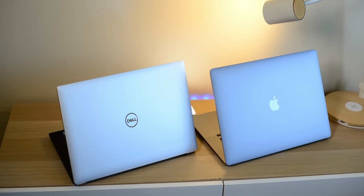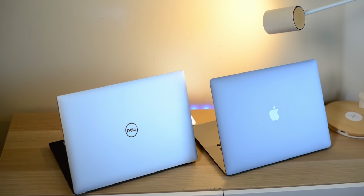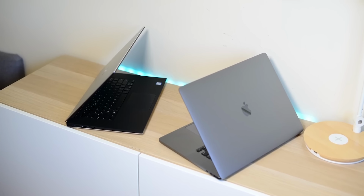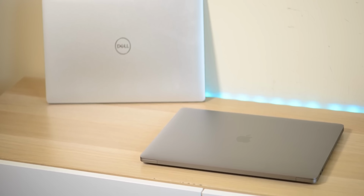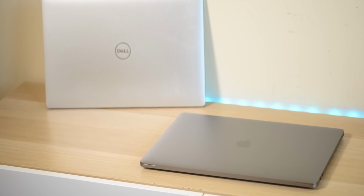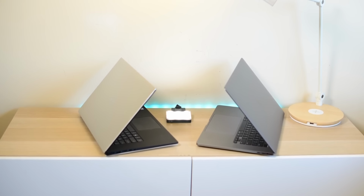Oh, so when it comes to the big boys, the really big ones, the 15-inch, 16-inch, 17-inch, whatever. What's the best laptop in this category? I'm going to split it up into three categories: just gaming, premium thin and light gaming, and premium content creation laptops.